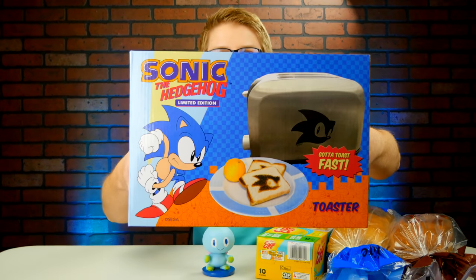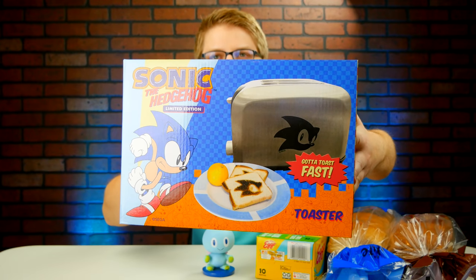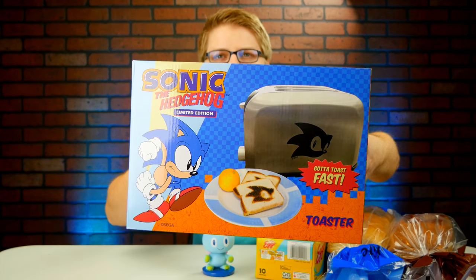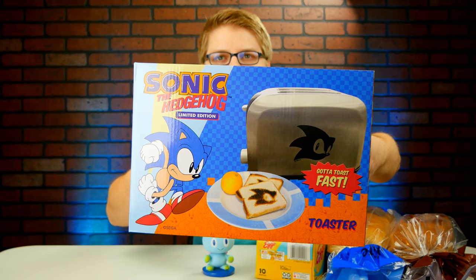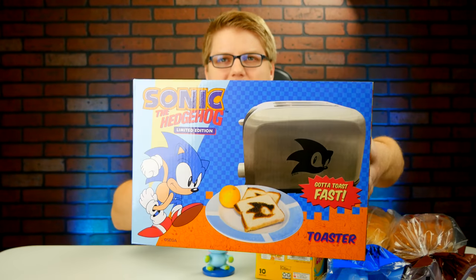Of course, you can see on the box, I think the main gimmick for this thing is that it makes toast with Sonic's face on it. I think that's kind of the main point of this. I'm not sure how well it actually makes toast, besides the fact that it puts Sonic's face on it. But yeah, we can take a look at the box.